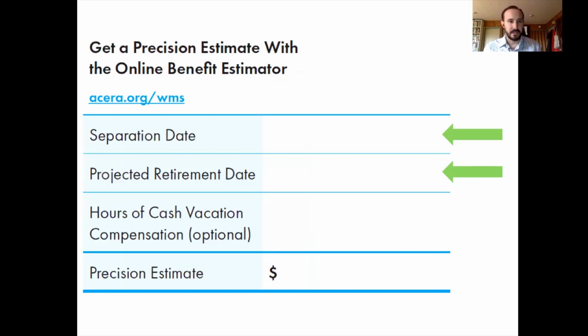The first thing that you're going to need is the scenario. So I'm going to retire at some point in the future, 3 years from now, 10 years from now, 3 months from now, whatever it is. You pick a date in the future that meets that scenario, and that's going to be your projected retirement date. Now your separation date is going to be your last day in active pay status, so that can be the day before. If you're going to go right into retirement, that is going to be the day before your projected retirement date.